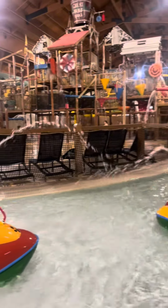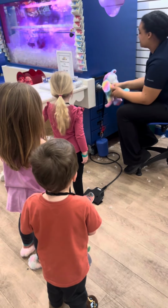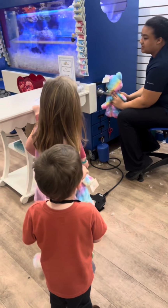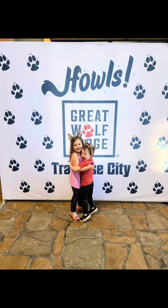Overall, one of the great things about the Traverse City Water Park is the fact that you do not have to leave. We purchased the Paw Pass for each of the kids, and they did get a stuffed bear at their Build-A-Bear workshop. They got a cup of candy, a scoop of ice cream, and arcade tokens.